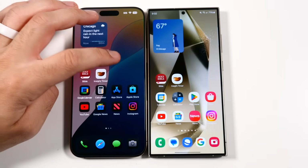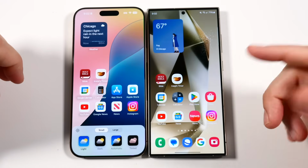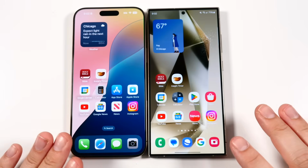You could do this on the Android phone as well, but it will take a little bit more work. Like you have to go download the app and do that. So they're finding a way to get it customizable, but also still simple.